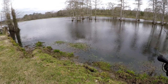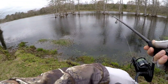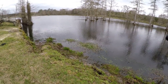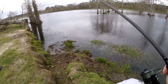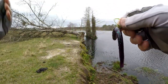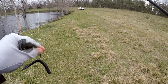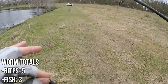We've got like 2 minutes left for the worm, and he's only got a 1 fish lead. So I don't know, this is definitely gonna come down to the wire, I can tell you that. Can the worm pull something out in the fourth quarter? No, the worm cannot. That is it for worm round number 3. Let me do some quick math in my head. I think the worm has gotten a total of 5 bites and caught 3 fish, right, guys?